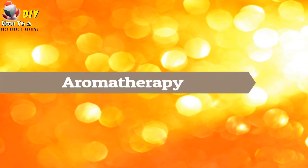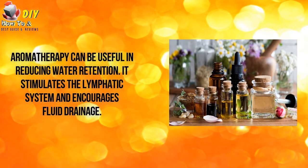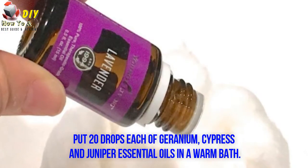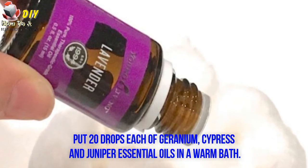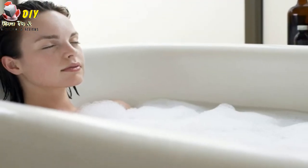Number 3 is aromatherapy. Aromatherapy can be useful in reducing water retention. It stimulates the lymphatic system and encourages fluid drainage with 20 drops each of geranium, cypress, and juniper essential oils in a warm bath. Soak in it for at least 10 minutes and do this 3 times a week.